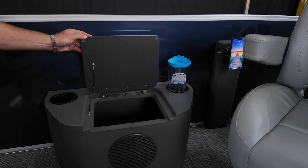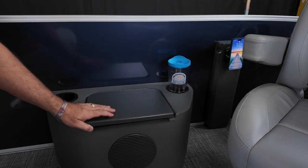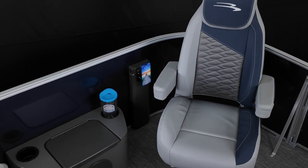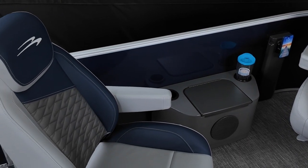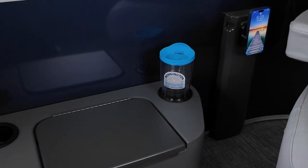Not only does this add versatility and functionality to your boat, but it also provides a more comfortable and enjoyable experience for your guest. The two recliners allow for easier navigation with the swivels that allow you to face any direction to talk with anyone in the boat. The cup holders ensure that everyone can have their favorite beverage within reach.